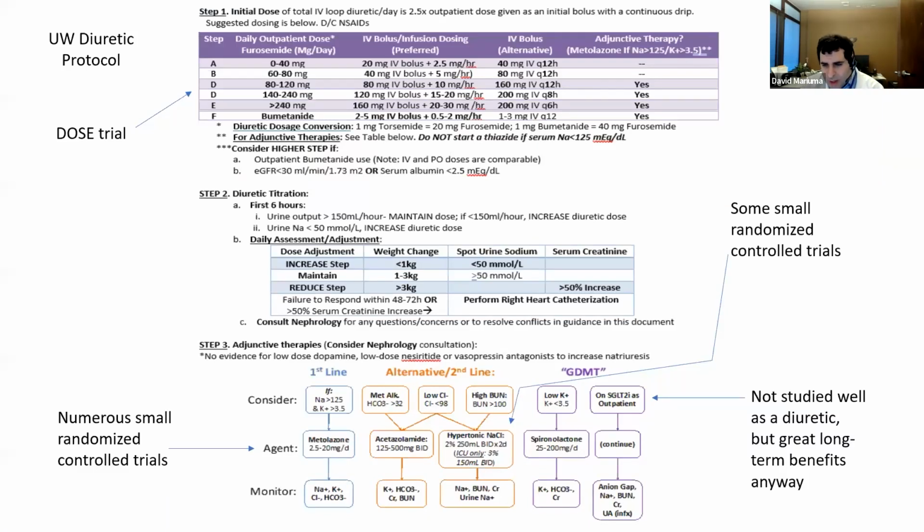I'm not going to go over all of this in depth, but this is our UW diuretic protocol, which we've been using clinically. It starts with a decision on the dose of a loop diuretic to start in someone who's clinically hypervolemic. That is largely driven by the DOSE trial, one of the landmark trials that suggested that going for higher doses of a loop diuretic off the bat leads to faster decongestion, lower length of stay, and is better overall than trying to just do the same as what they were on at home. And that's something I think we all realize by now.